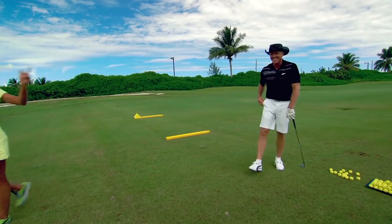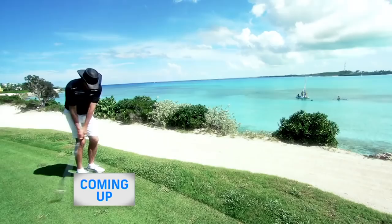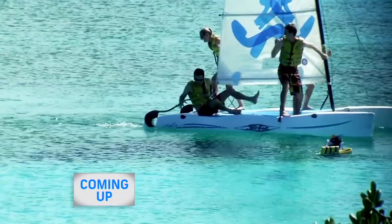If you make this putt, I will jump naked in that water right now. There it is. There it is. Come on. Oh, come on. Belly flop.